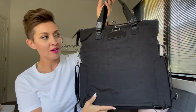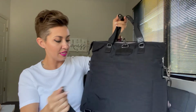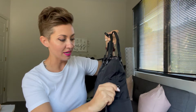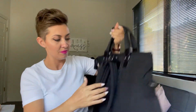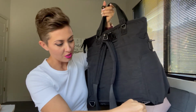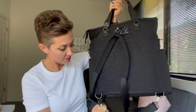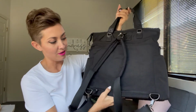There's not much going on the back of this bag, but again, this is where you can convert the strap here into a backpack strap. You take the ring that is in the center of the shoulder strap and you slip it onto this claw right here, as you can see. Now you take these 2 claws and you put them on the D-rings on the back of the bag. So now we can go backpack style.